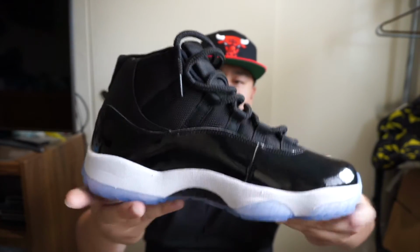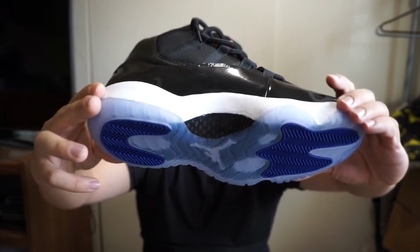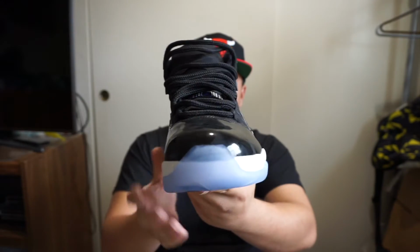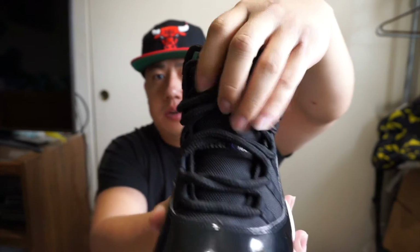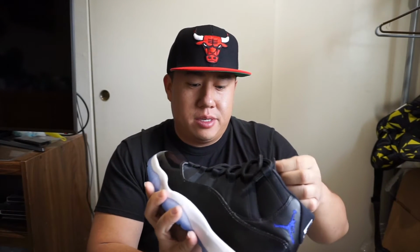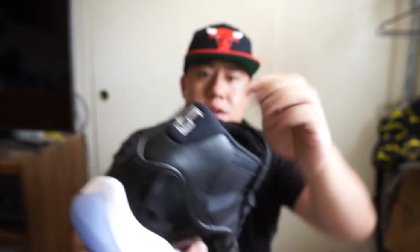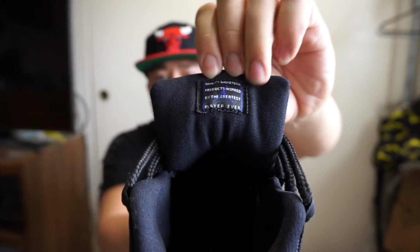Overall, the rest of the colorway is very similar to the ones that released in 2009, except for the blue tint on the outsole. Just give you a quick little look over here before I look at the tongue. From my understanding, this part is actually different from the 2009 release, because this one says something Jordan's, but I believe it says Jordan Brand on the other one. At least that's from what I remember hearing from a lot of the YouTube guys. So don't quote me on that. Not everything I say is 100% accurate. You can't trust everything on the internet, people. On the insole, we got that Nike Air right there. Back of the tongue, we got that whole quality statement that usually came on the 72-10s also.